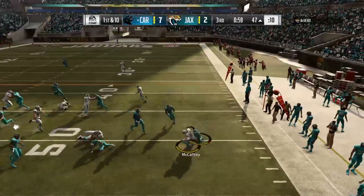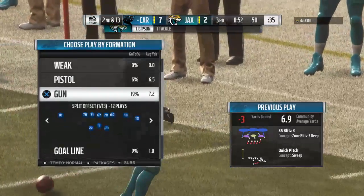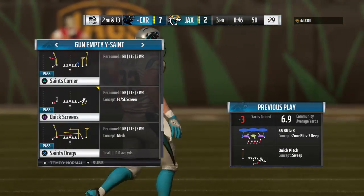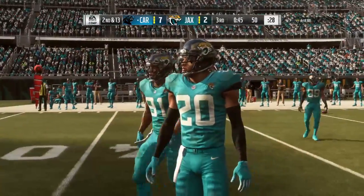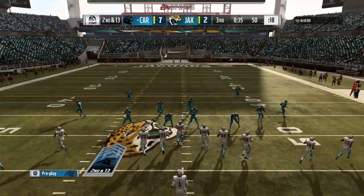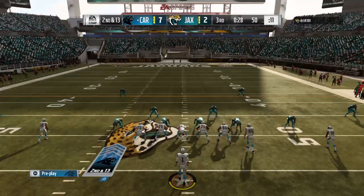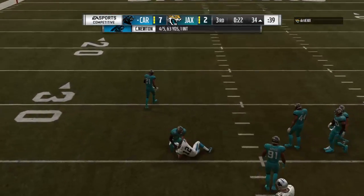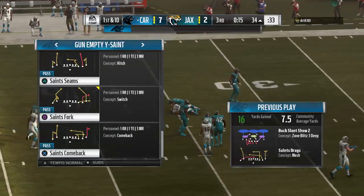Running game working. They'll stick with it on 1st down. And this time the yards won't come so easy as they'll, in fact, tackle him behind the line. The loss of a full 3 yards, and now it's 2nd down. From the 50, Newton. And he will find the open man. It's DJ Moore. And he gets this inside the 35-yard line. First target, first catch, and a 1st down.